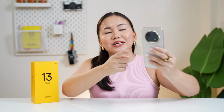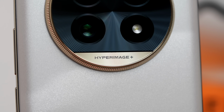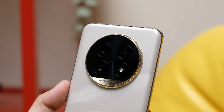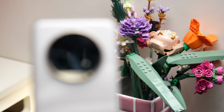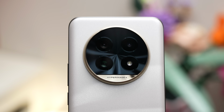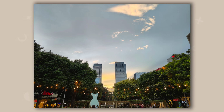Aside from the megapixel count I mentioned, itong camera system ng Realme has a Hyper Image Plus technology, which according to them will really help enhance the photo using both on-device AI algorithm and the cloud-based AI image editing. Or in layman's term, mas mabuboost niya yung image clarity at the same time the dynamic range.